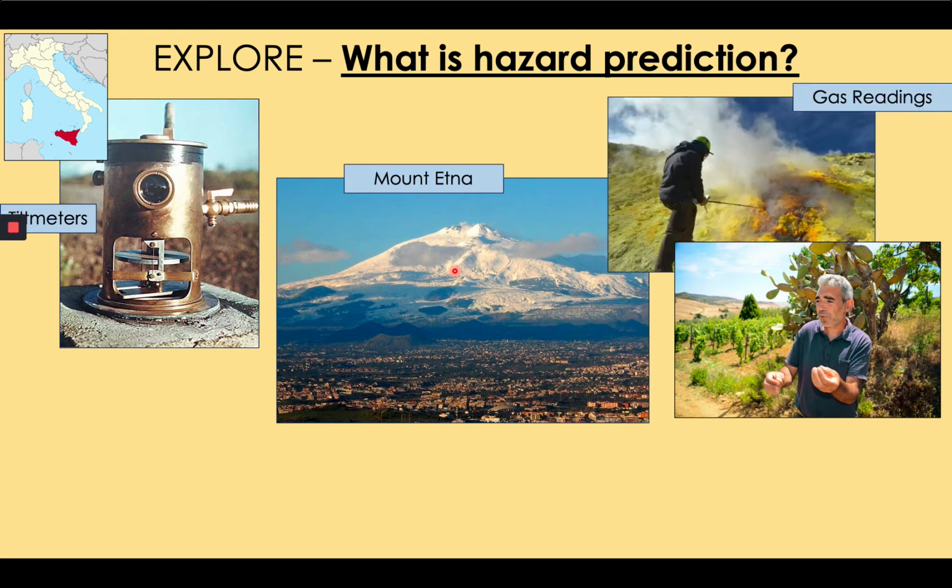Not only that, another important sign that volcanoes are about to erupt is that they emit gases. Gases are pushed out under high pressure through secondary vents called fumaroles in the sides of the volcano and through the tops. Here, a scientist is reading for a gas called sulfur dioxide, which has a stinking smell similar to rotten eggs and leaves yellow deposits behind.